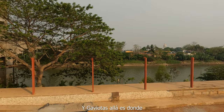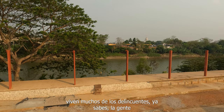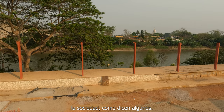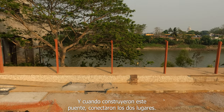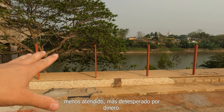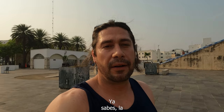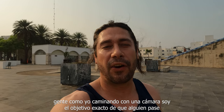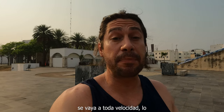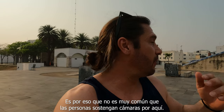And Gaviotas over there is kind of where criminals live. You know, the more poor people, the kind of bad part of society, if you will. And when they built this bridge, they connected the two places, but it seems as though that side is less taken care of, more desperate for money. And so they'll come over to this side and they'll steal and they'll rob. And people like me walking around with a camera, I'm the exact target that someone will just go by on a moped or a bicycle or something and just grab it and speed off, which is super common. That's why it's not common for people to hold cameras around here.